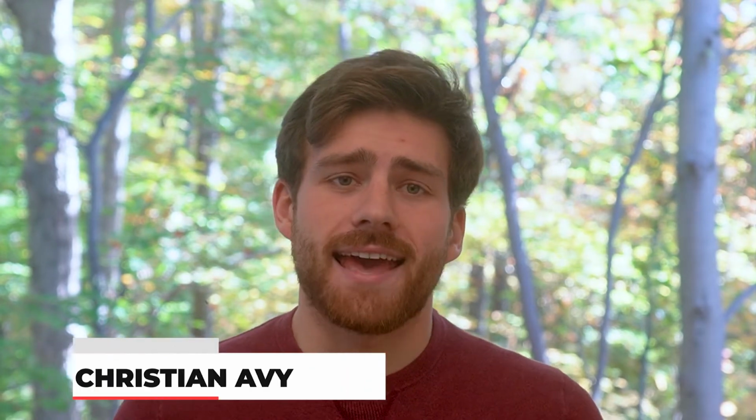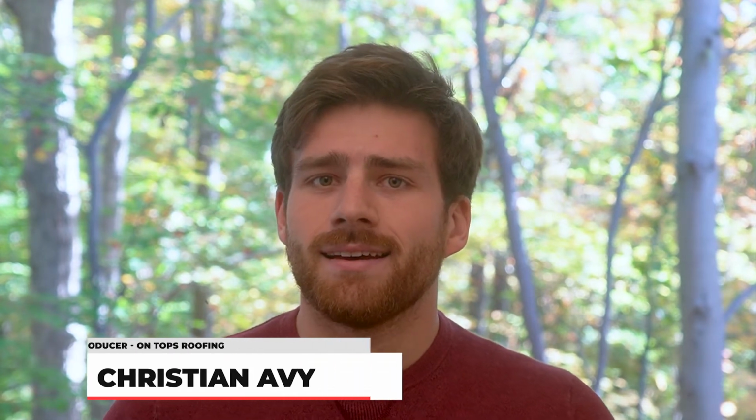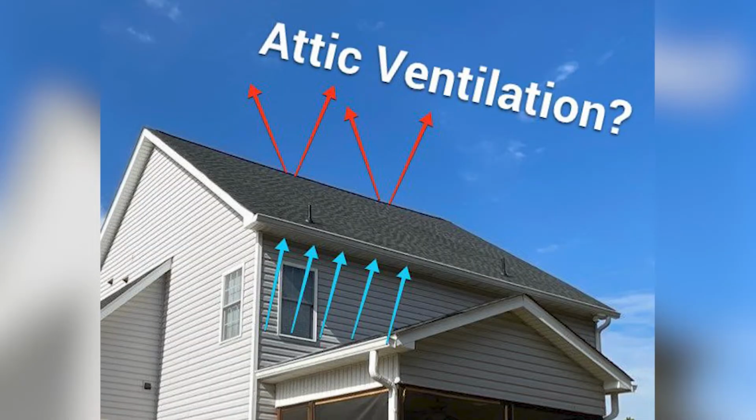Attics are ventilated by allowing warm, older air to exit the roof and letting colder, fresh air come into the attic. This is very often done by placing intake vents near the bottom of the roof and exhaust vents near or at the top of the roof. As cold air comes in through the intake, the warm air will exit and establish the airflow needed to keep your attic properly ventilated.